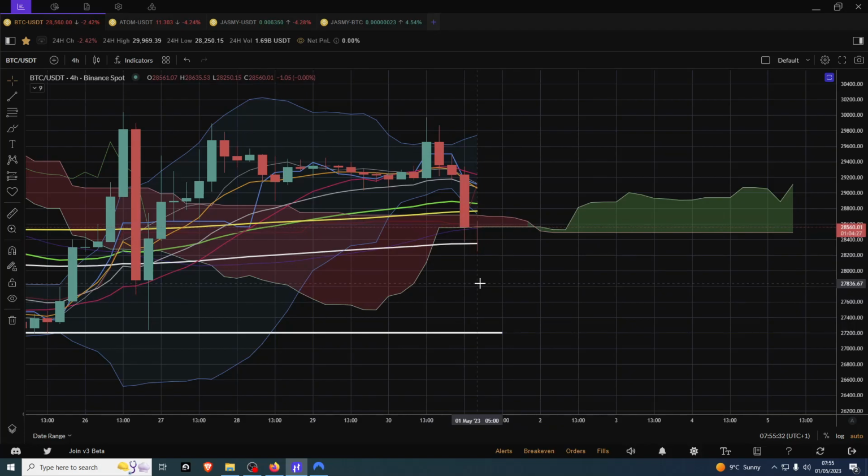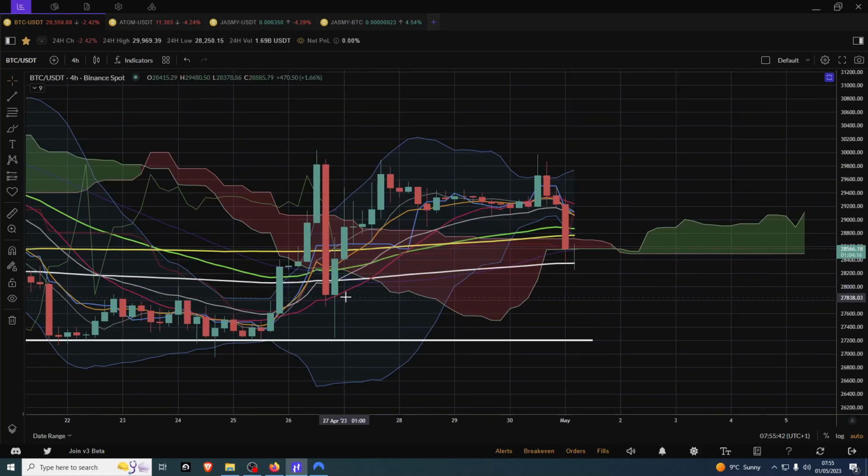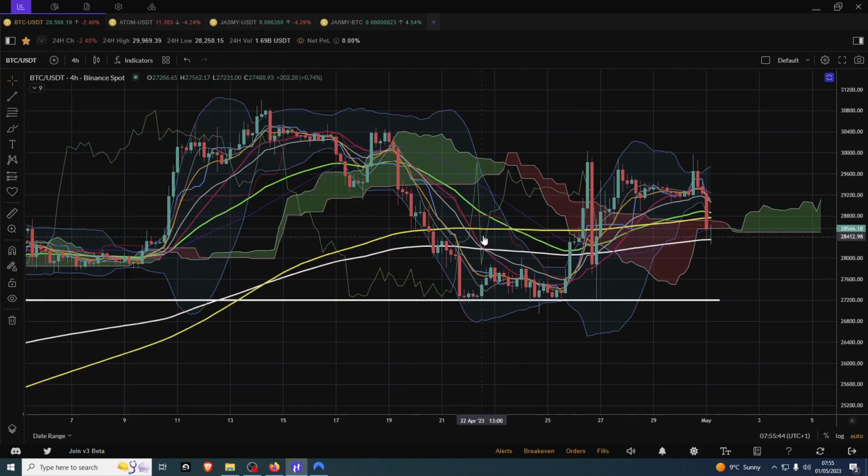Again, until the candle body closes, we shouldn't really try to work out what it's going to do. But if we do lose this area, it's not a big deal. Like I say, the 4-hourly is going to show us where we can go down to.